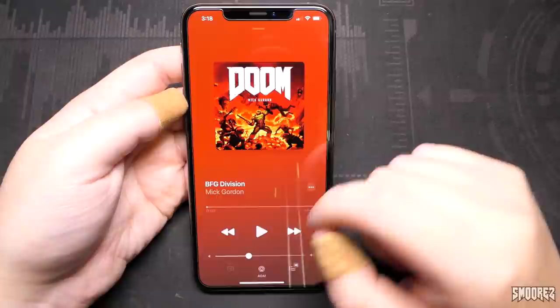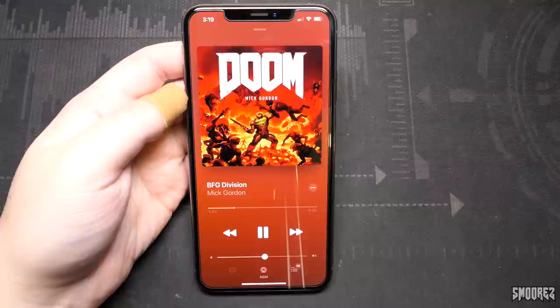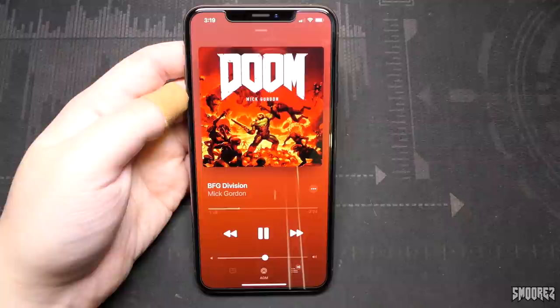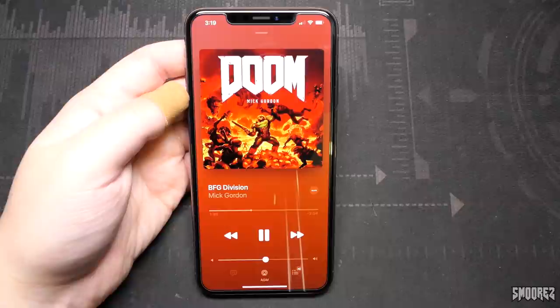Just make sure the remote works. Yep, there you go. Bit of bass there, a little bit muddy. I can barely hear myself talking at the moment. I mean, they're not too bad. For free earphones anyways, they're definitely not that bad at all. I'll bump it up to max. Oh, okay. Yep. Once you start hitting the maximum volume, it starts to get really, really distorted and sounds pretty bad. But for free earphones, these are pretty good.